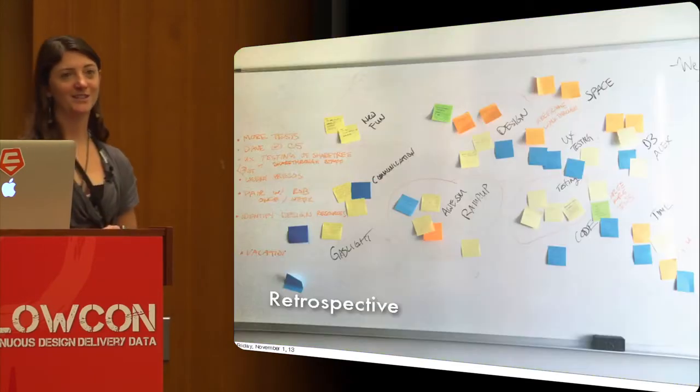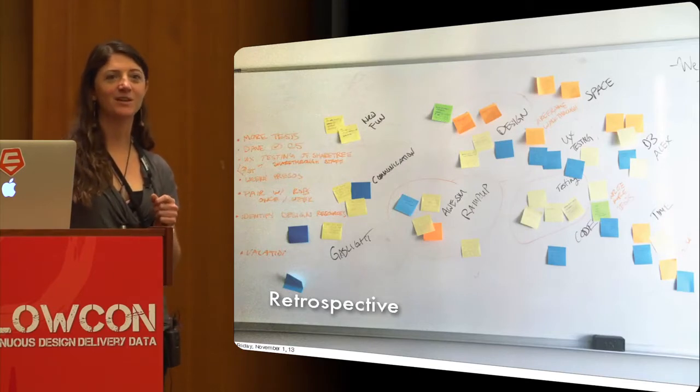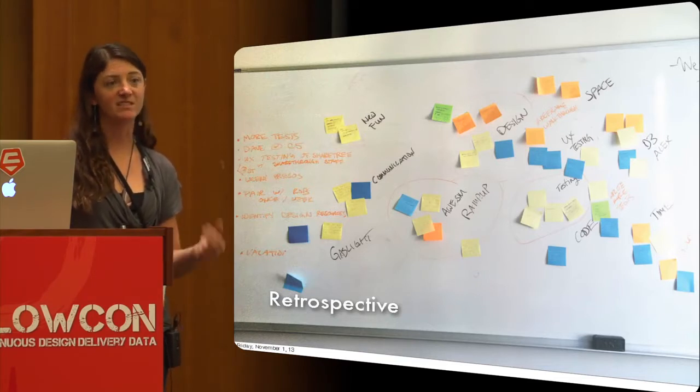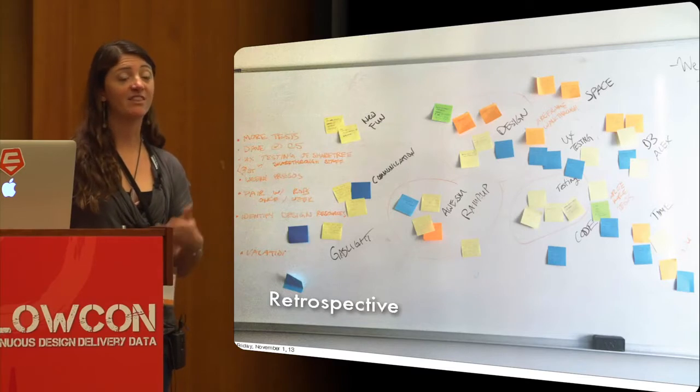So the retrospective, I had a problem recently on a project where I skipped a couple retrospectives, and I can't tell you how much of a difference that made. It is imperative to run this. Even if you have it just be 15 minutes, it's the opportunity for your developers, your designers, and your product owner to sit down at a table and talk about how things went, how things should go, and things that you want to change.